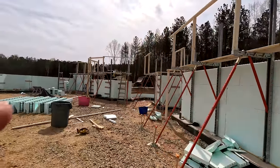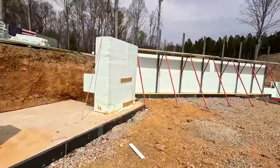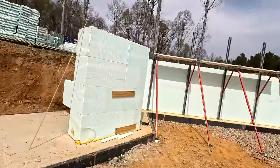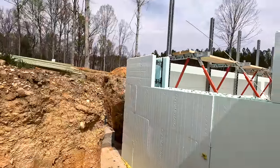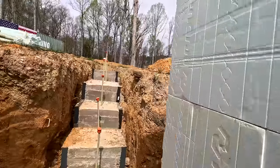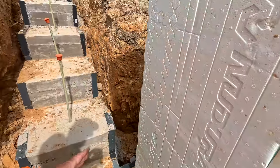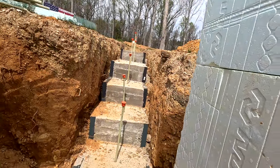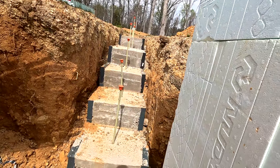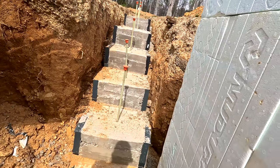The radius there, there, and here. I'll show you this, the tie-in for the garage. This actually comes right next to this block. So we've got to measure in. We've got to decide how we're going to do that.